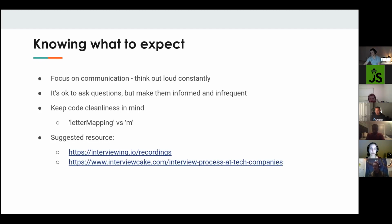Okay, in terms of knowing what to expect, it's really important to communicate as much as possible in one of these interviews. You basically want to think out loud constantly. So the interviewer starts by asking you a question. You should respond by talking out loud as you digest the question, explaining your thought process, and talking about what you're doing as you're coding. We'll get into more of the actual process in a minute, but the interviewer wants to know what your thought process is and not just what your code looks like. So it's important to do a lot of talking.